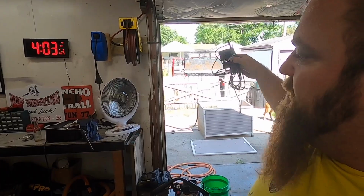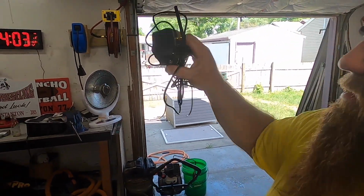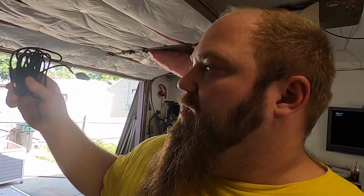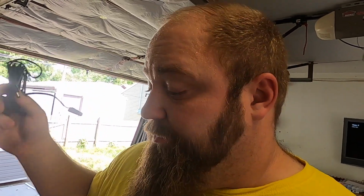So this is the other camera, the other backup camera here that's going to be installed up on top there at some point. It's got a wireless little whoozy whatsy, and then an extension to actually go all the way if I wanted to. So that's going to be neat. I'm not going to do that today, but at some point I'm definitely going to.